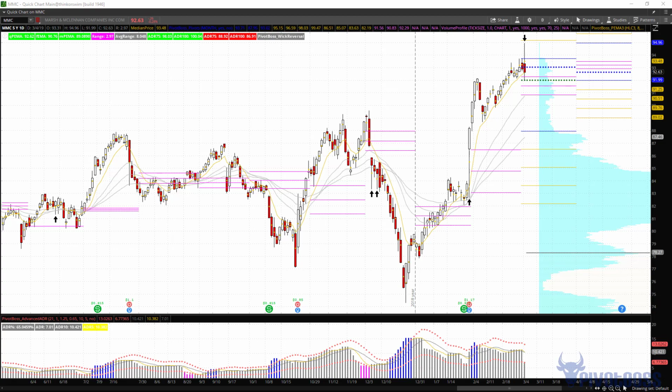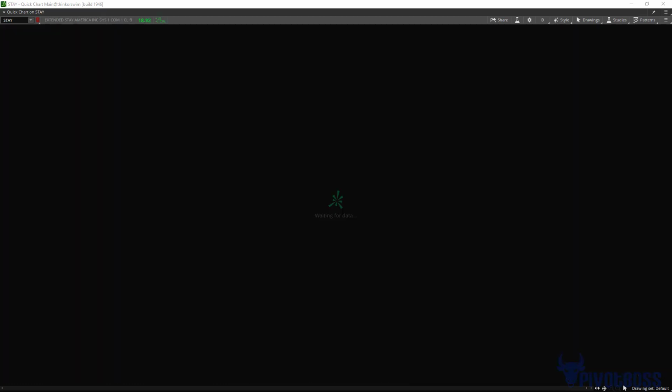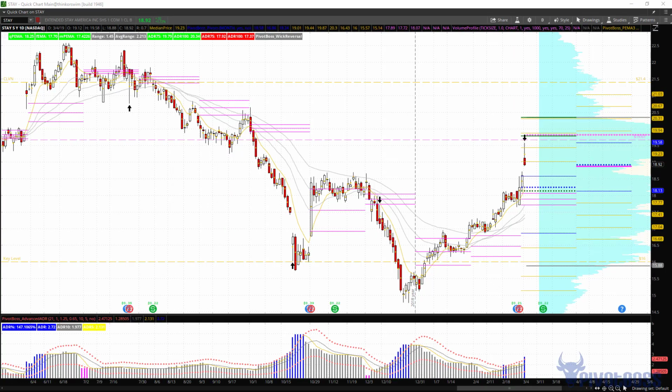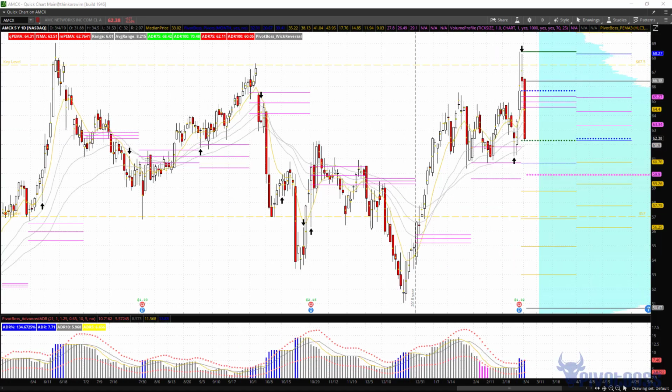But I really like RUN. I think RUN is a really good one to watch. STAY isn't too bad either. STNE, again, this is one that's pushed to a new high up here and might be overdone just on a near-term basis. So I like running STNE on this side. AMCX also, obviously, that one ran off real nice. That's a good one. So right now, still in some of these other shorts, and I'll be looking to add a couple more here.